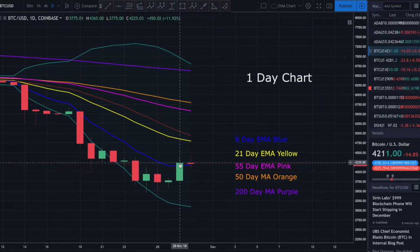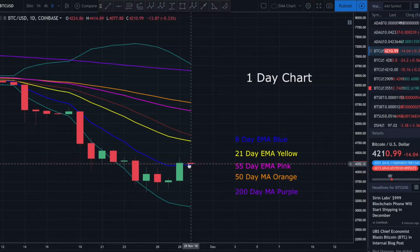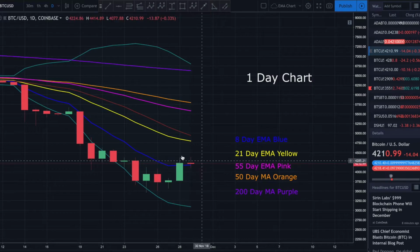Now, not just a closing above here, but we need to see this daily candle close or hold above this 8-day EMA. In other words, we need to see today's candle closing above this 8-day EMA, guys. And right now, it seems to be acting as support. Let's see if that can hold.